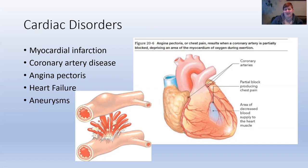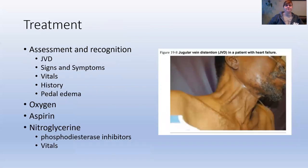People will describe it as like a ripping or tearing feeling. If you do palpate the stomach and you feel a pounding or a pulse, take your hands off of it and get your butt to the hospital quickly. Definitely call this in as a possible AAA.